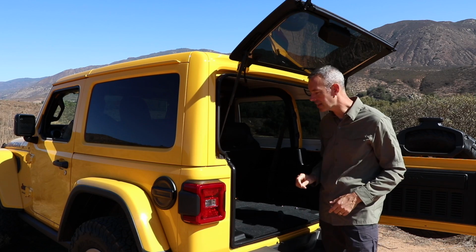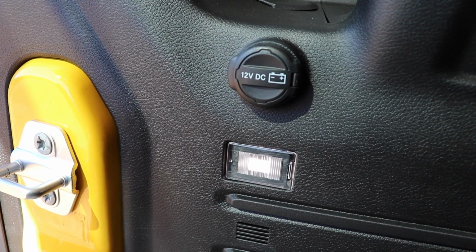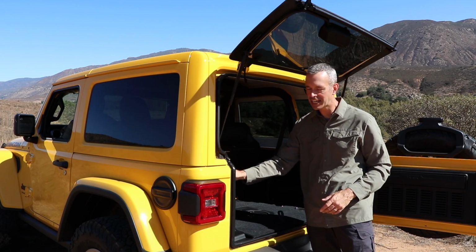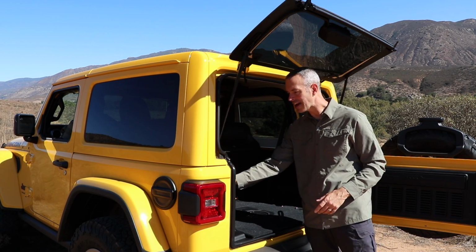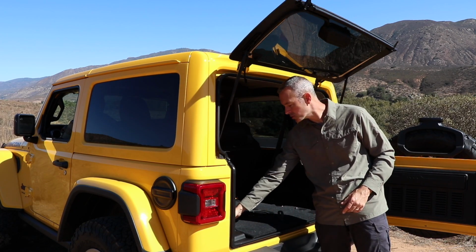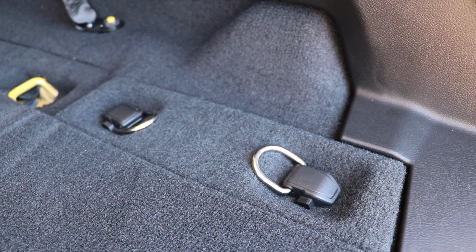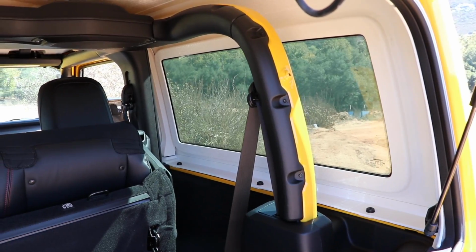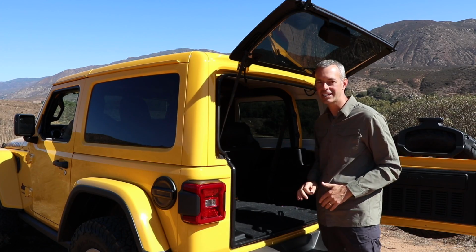The other nice thing I like is there's a 12-volt DC connection here, which is really nice. You know, I did a little modification on my Jeep just so I could get power back here, but having that standard, that's a nice feature. I'm glad they did that. And of course, we've got all the typical tie-down hooks and all that kind of stuff. And you've got the color-matched roll bars. Very happy with the rear. It's going to meet our needs perfectly.